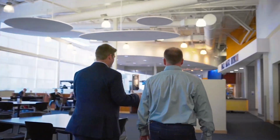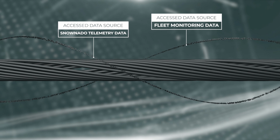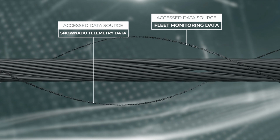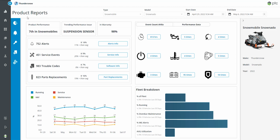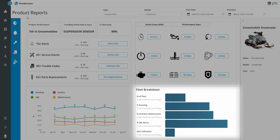Their goal is to use the digital thread to break down silos, to get the right information to the right teams at the right time and in the right context so they can understand exactly why the spindles are breaking. Thundersnow uses telemetry and fleet monitoring data to remotely find the root cause of the spindle problem.